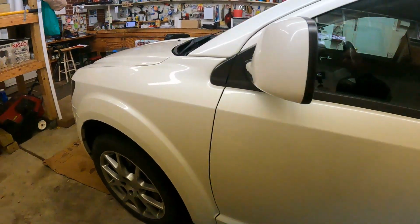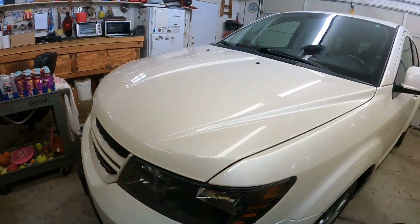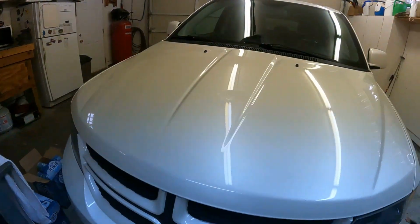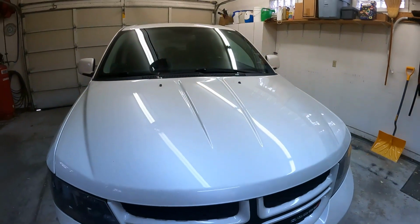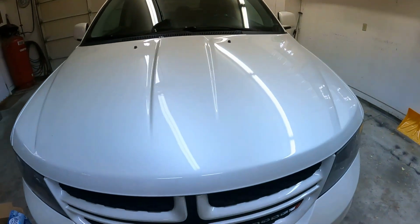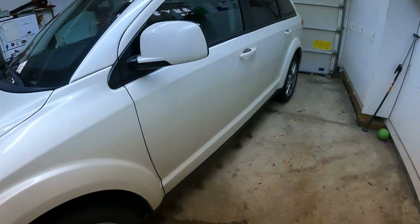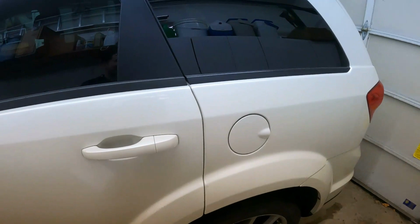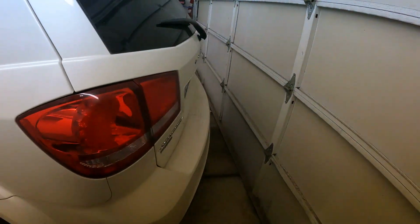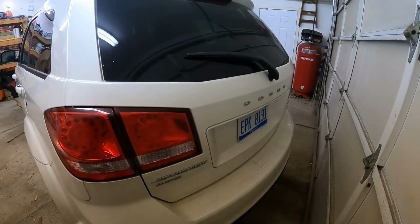Anyway, back to this thing. Just kind of do an outside view, walk around of it. The Dodge Journey was produced between 2009 and 2020. This, like I said, is the 2017 all-wheel drive GT version, which is, I guess, one of the higher end versions that they made for the year.